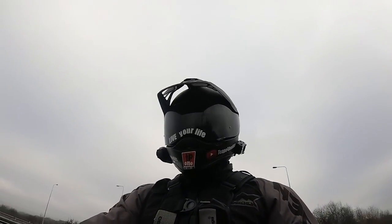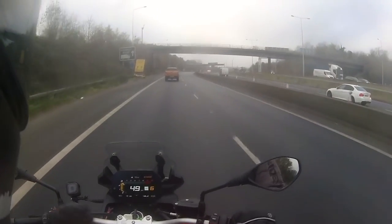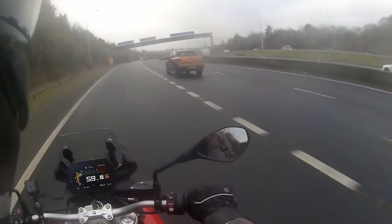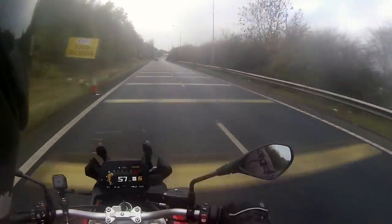Seating position, very familiar to any GS really. Obviously it's a little bit smaller, not significantly. I don't feel like I've got the weather protection, the wind protection that you get. This is only a little screen on this. I'm assuming you can get a bigger screen. But you definitely feel the wind blast a lot more on the road, and it's just not as much protection.